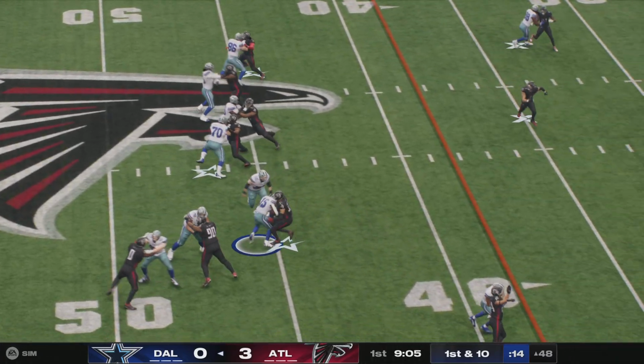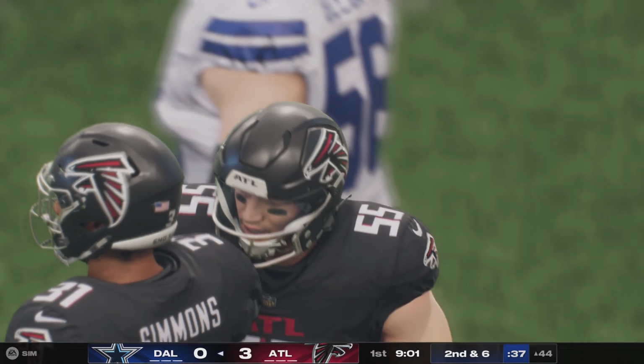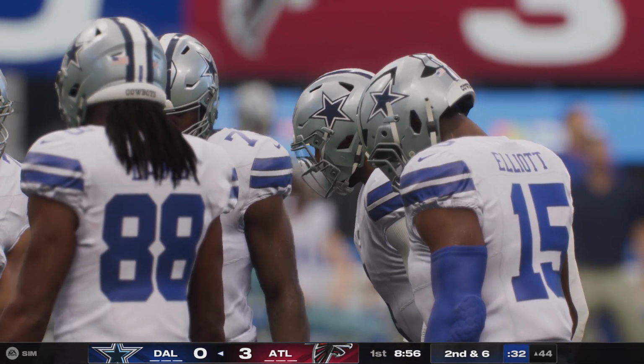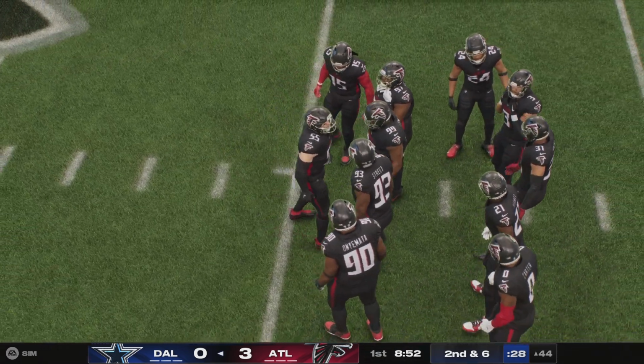They keep on the ground with Elliott. And he'll work down inside the 45. I feel like I could see what he was thinking on that carry. Wanted to follow that big tackle through the hole. Ended up only getting 4 yards on the carry. I think he had designs on that one being bigger.